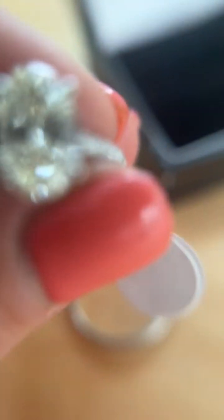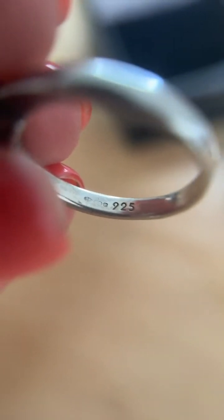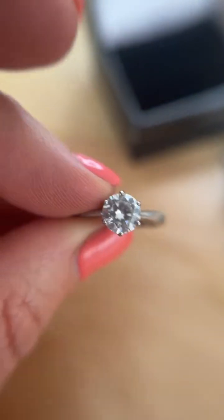So this is AVC 1216. Rachel can pin this for you. This one, very dull. Also, I'm going to show you on the inside of the band. This is not platinum. This is actually silver. So you're not going to put a diamond in silver.